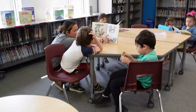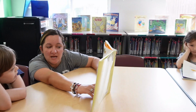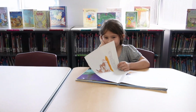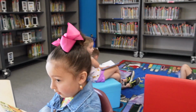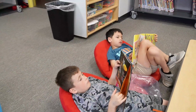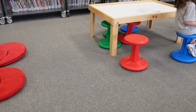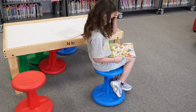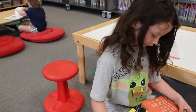So you also might get them ready by preparing them by reading books. So how do you hold the book? Where's the title page? What does a book have? They have characters, they have problems sometimes, they have main events, they have all kinds of things that can happen in a book. And even when you're reading a book, the vocabulary in books will be great for you to go through and make sure your child knows what those words mean. Holding the book correctly, turning the pages correctly. So that's always a great way to get them prepared for kindergarten.